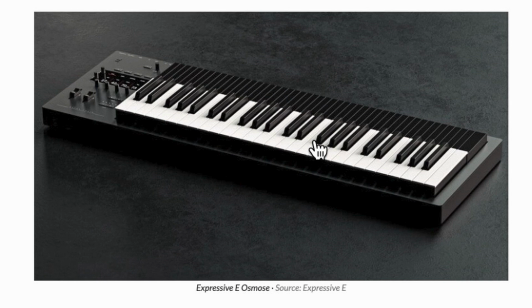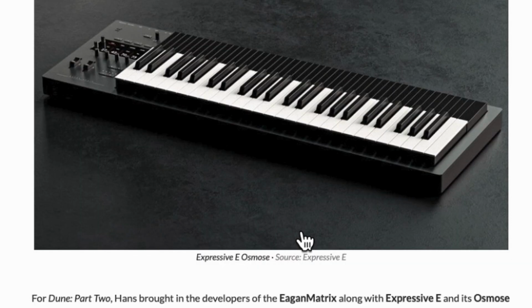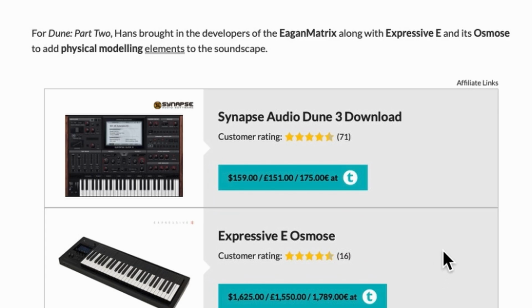So for Dune 2, he also brought in Expressive E to add physical modelling elements to the soundscapes. The Expressive E is on my shopping list to get at some point, but it's still 1,500 quid, and they haven't really come down much on the used market.